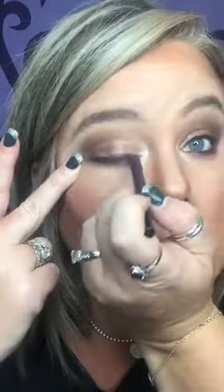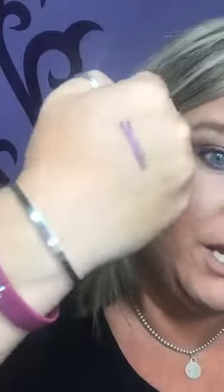Hey Kimberly, hey Connie, thank you guys for hopping on. We are just doing some purple. I think this is called Purposeful. I think. Well, we're going to call it that. Okay, and it's kind of a metallic. So, see how it's like a metallic on my eyelid? Put a little bit more over here. So, really pretty purple. I'll show you on the back of my hand. Look at that. How pretty is that?